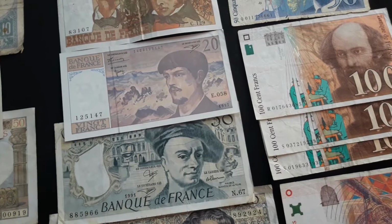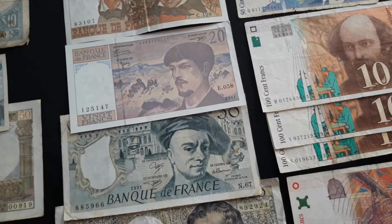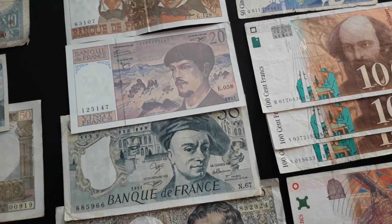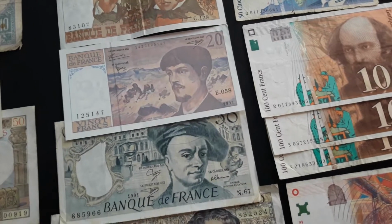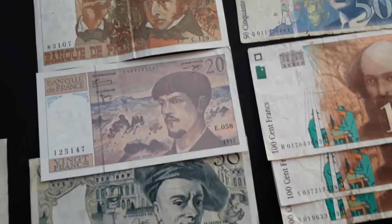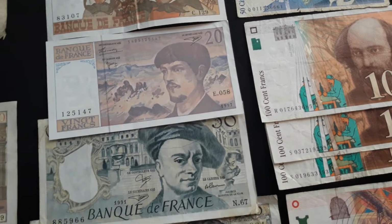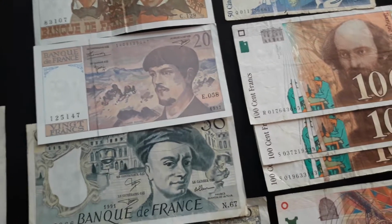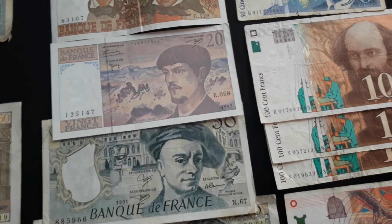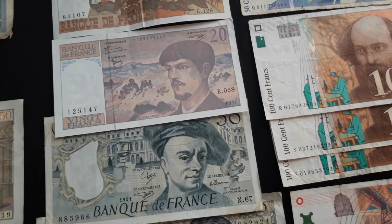France borders Belgium, Luxembourg and Germany to the northeast, Switzerland, Monaco and Italy to the east, Andorra and Spain to the south, as well as the Netherlands, Suriname and Brazil in the Americas. The country's 18 integral regions, 5 of which are situated overseas, span a combined area of about 650,000 square kilometers and a total population of 67 million as of May 2021.